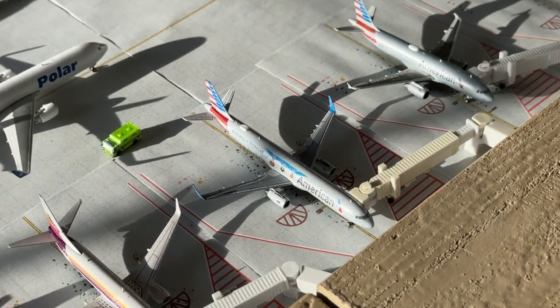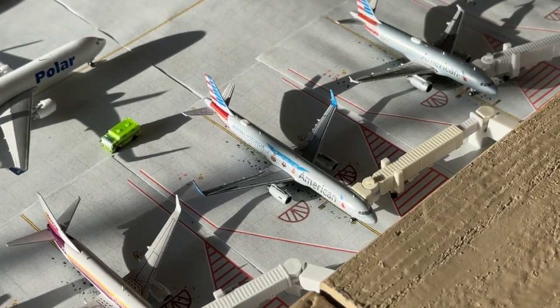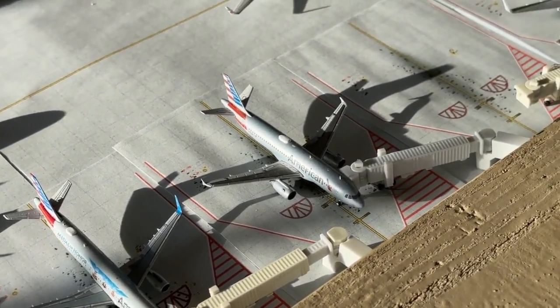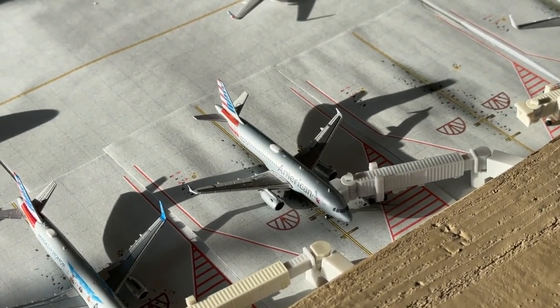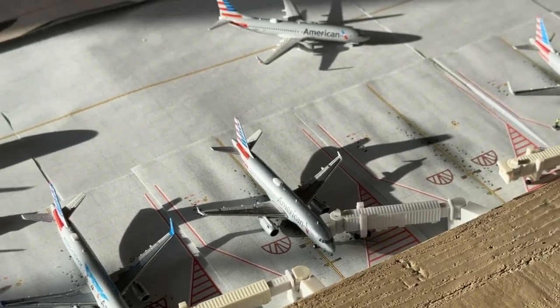Here's the Medal of Honor American Airbus A321, coming in from Des Moines. This aircraft's now going to be making a short hop over to Salt Lake City. And we have this American Airlines Airbus A320 loading up today with service over to Tucson. This aircraft came in earlier today from Las Vegas.